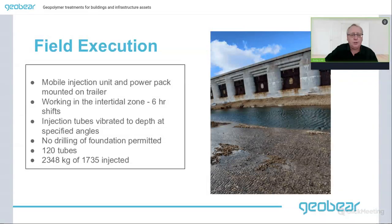In the field execution, we had a mobile injection unit and a power pack mounted on a trailer. As you can see, the sea was here. We had to work along this wall here. We worked in the intertidal zone in 6-hour shifts. Injection tubes are vibrated to depth at the specified angles. No drilling was permitted through the foundation because it's a listed building. We put in 120 tubes, and I think on this job we used about 2.3 tons of polymer to stabilise the foundation.